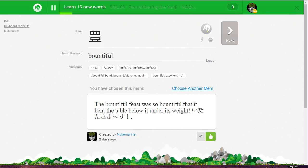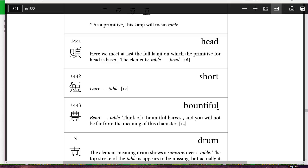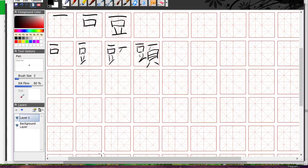Bend, or bender, and table. Maybe Bender was eating so much, drank so much beer, he got so heavy he bent the table he sat on. Let's see what we have here. Head, short, bountiful. Think bountiful harvest. You want to be informed from the meaning of this character. Bountiful. Okay. So imagine you put so much food on the table that it bent the table.